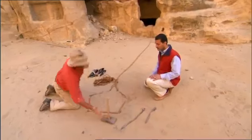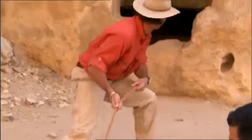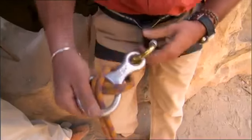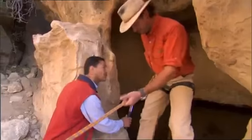Who needs trees? And I test the strength of my ground support. With harness and anchor in place, I'm now ready to head down into the cistern. Looks like some murky water. Here we go. Be careful, good luck.